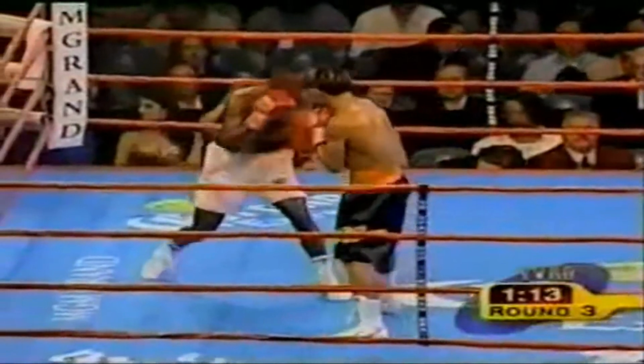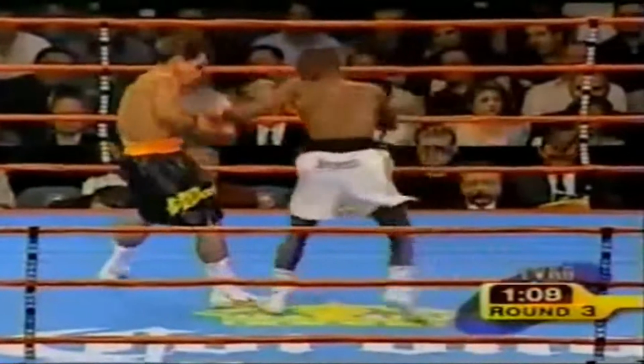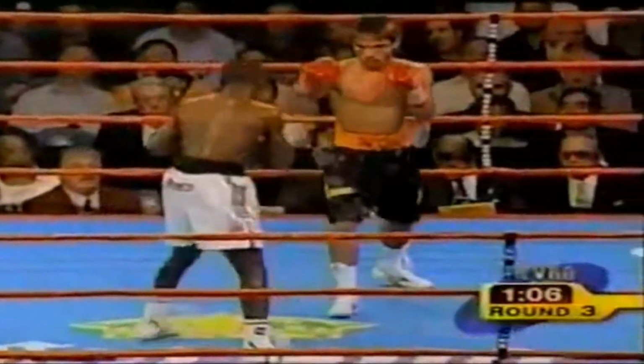Ledwaba does not want to fight. He wants a boxing match. So give him a fight. Ledwaba, go to the body. Get the air out of this giant.